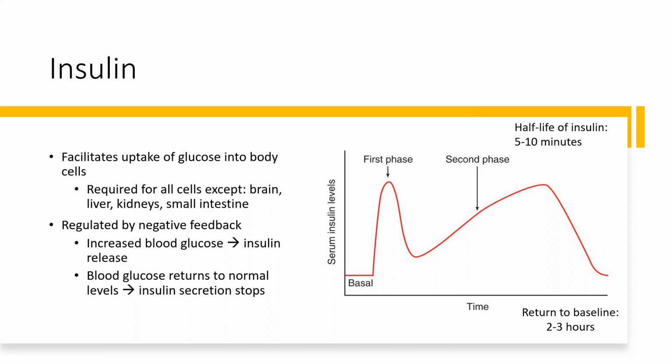For most cells in the body, insulin is required for the uptake of glucose. There are several cells that do not require insulin to uptake glucose, and this includes the brain cells, cells of the liver, the kidneys, and the cells that line the small intestine. Insulin is regulated by negative feedback.